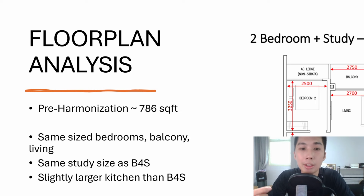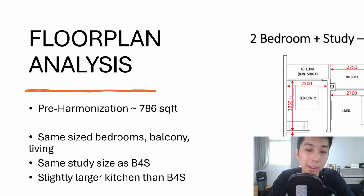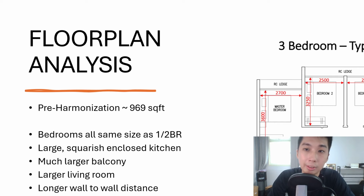If you don't want to compromise on having the reduced kitchen over here, but you want the big study area, you go for the 700 square feet, which is technically 786 square feet right now. Okay, that's it for the 2 bedders. Let's go into the 3 bedders.